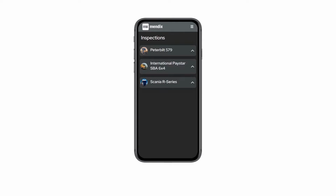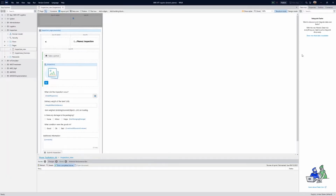Mendix applications are built using visual models rather than traditional coding methods. Developers leverage the Mendix platform to build full-stack applications by modeling the UI, logic, and data. To begin making changes to the app, we can open up the app in Mendix Studio Pro. We'll open up the same mobile page we showed earlier inside the page editor.